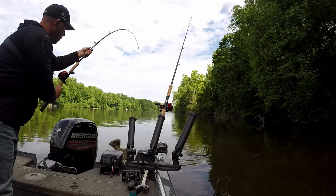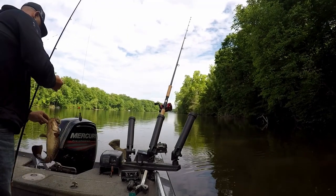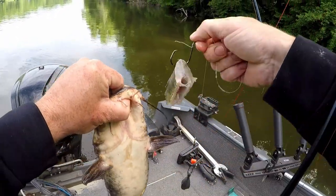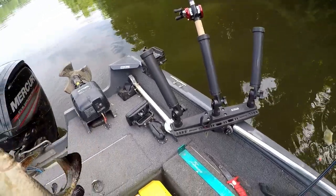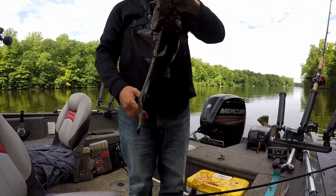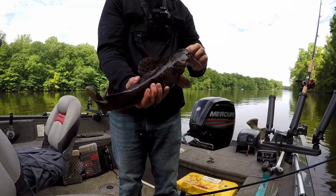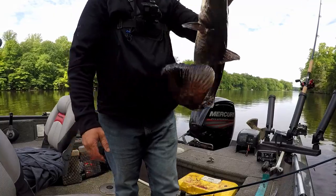Let's see if we can flip him in the boat. There we go. Nothing huge. Hooked perfect. Look at that. It's a little body section, fresh, just put it on. There we go. Another little flathead. Not what we're looking for yet, but definitely keeping us busy. Beautiful. All right, let's put them back.